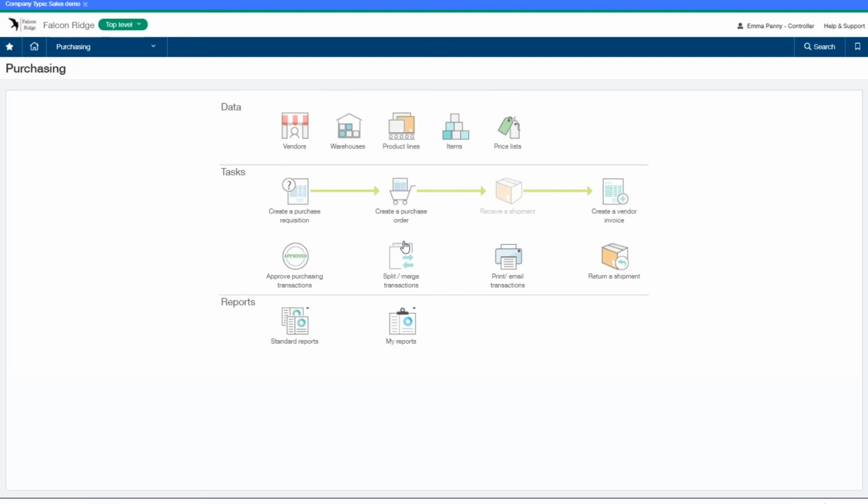purchasing setups. Yeah, and it's all digital. So what we're doing is we're shifting away from doing this via email or paper, and we're getting the ability to do it all within the system.